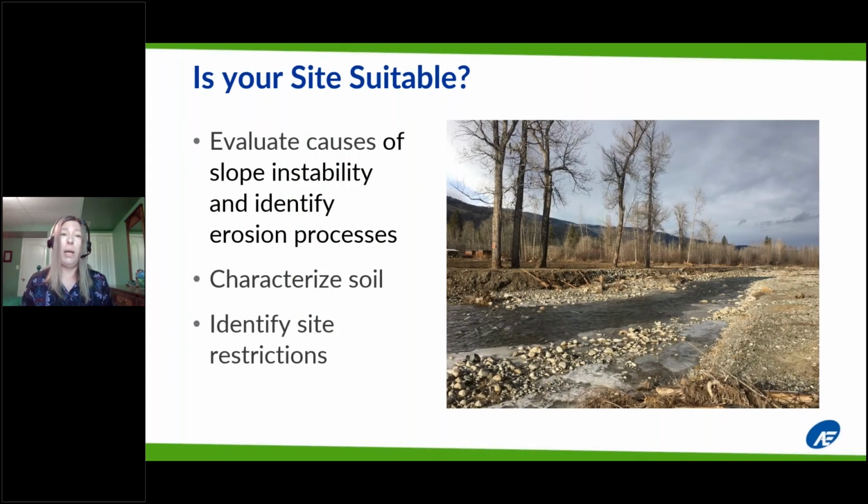So is your site suitable? How do we know if bioengineering is an application for your site? Well, first we need to evaluate the causes of your slope instability. What is causing this problem? You have signs of erosion on your site. What type of erosion is it? What type of process is happening to cause this erosion? And then we can evaluate what type of bioengineering techniques we can install in order to address this erosion process and take that problem out of the picture. We can treat that problem.